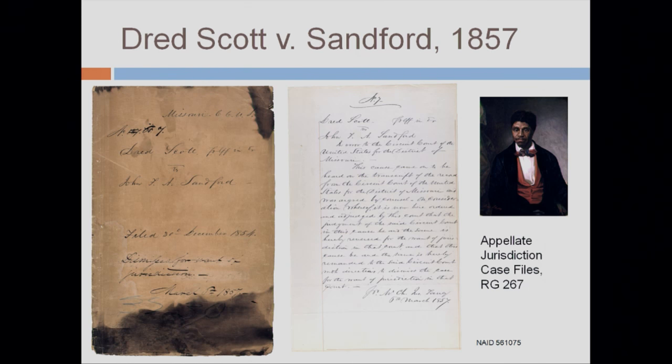So after about 10 years of going through this process of continually being hired out to others and not collecting any of his own wages, because it was supposed to be freedmen's labor, Dred Scott tried to purchase his freedom for himself and his family, but was refused and then decided to sue.